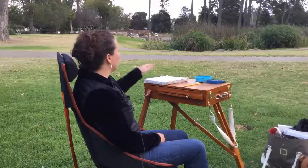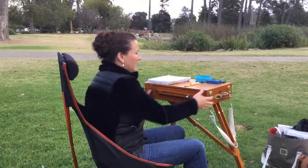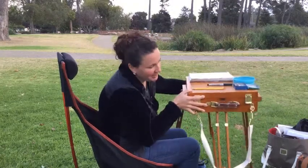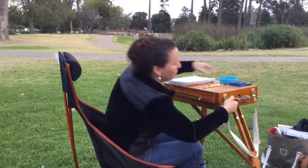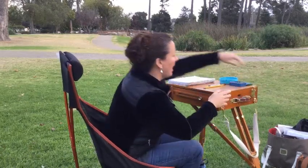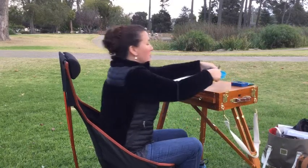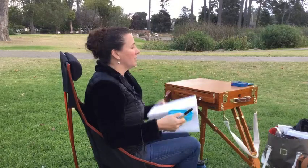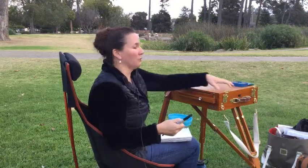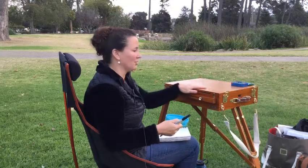I have what's called a plein air easel, and it's a box, essentially. It's a box that opens up, has a drawer, the top opens. This style of easel is often used for oil painting. I'm a watercolor artist, and so I've actually taken the support off of the front of it that would normally hold a canvas. I've just removed it so that I have a flat surface.